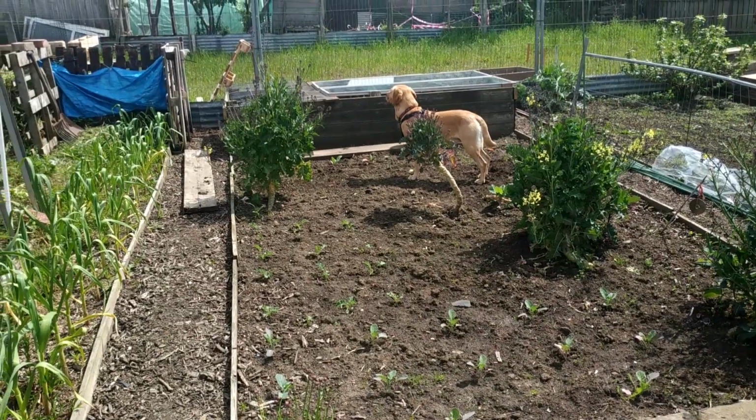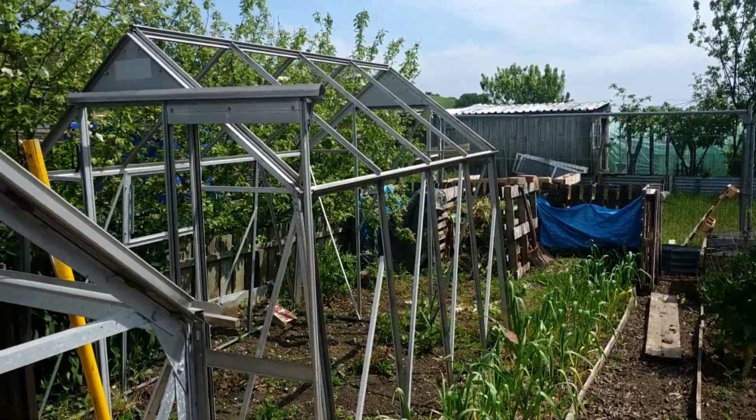Today I'm going to be making a brassica cage. I'm Kimmy and this is Kimmy's Kitchen and Garden.